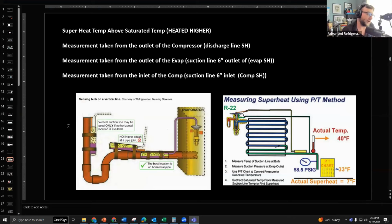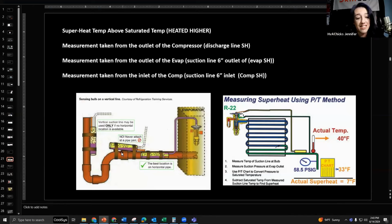All right. So anyway, when you're mounting TXV bulbs, don't put it on a joint. Also, you're not supposed to mount these vertically. Yep. Some are able to mount different ways. So make sure you know which way yours is supposed to mount before you mount it, guys.